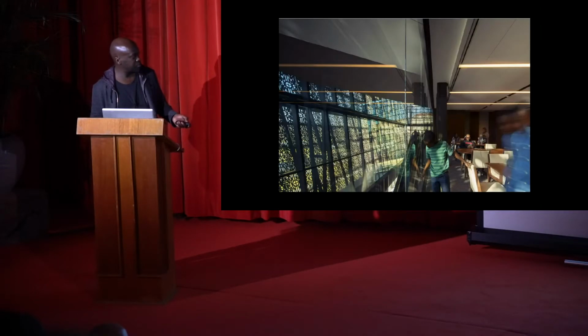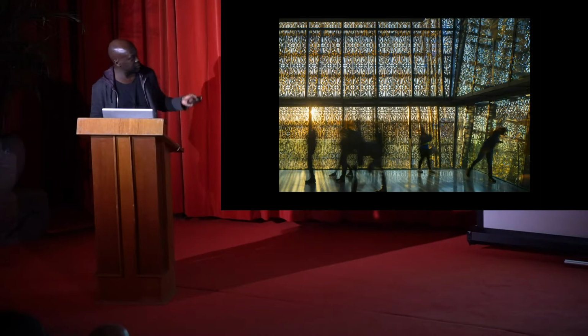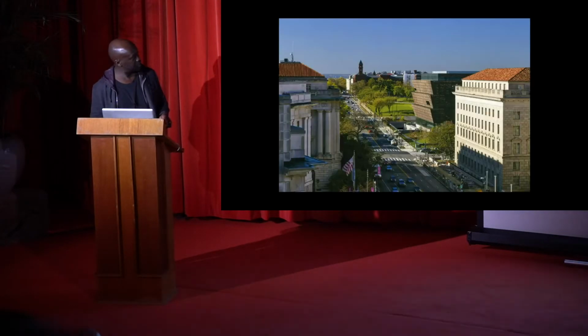And then up above, the library space and genealogy space, sort of at dusk, and the way in which the light and the building operate. And its relationship to its context.